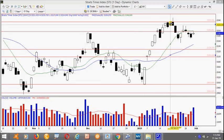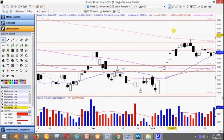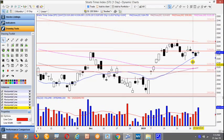Alright, now this downward swing coincides with the 200 days moving average. So we'd like to see whether the market can challenge this 200 days moving average again. So this was what happened. You actually rejected the 200 days, and then we are experiencing this downward retracement.